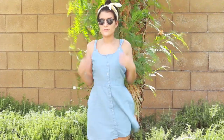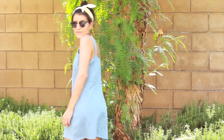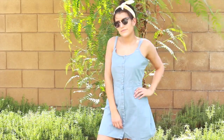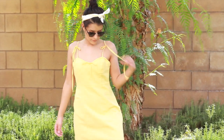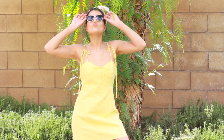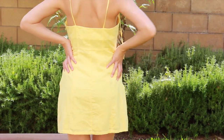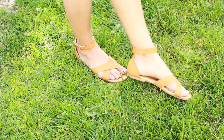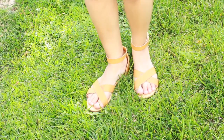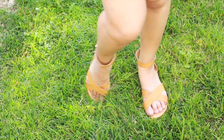Next, you need a summer dress that you can throw on when it's hot out. This is a denim one, which I think denim is perfect for summer. But to show you another option, this is like the ultimate summer dress. It's from Forever 21. It's a simple yellow dress that is just Instagram worthy. The next essential would be a neutral pair of flip-flops or sandals that you can throw on and they go with everything. These are also from Forever 21.